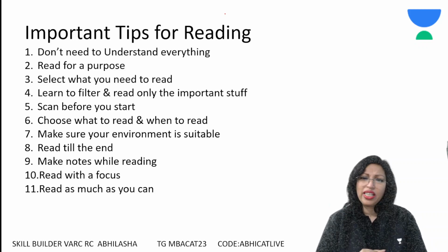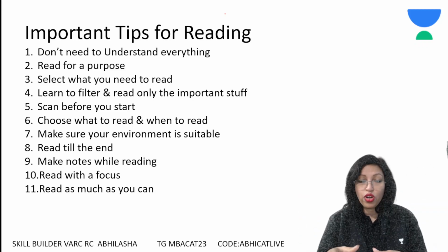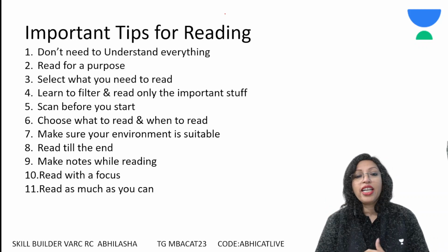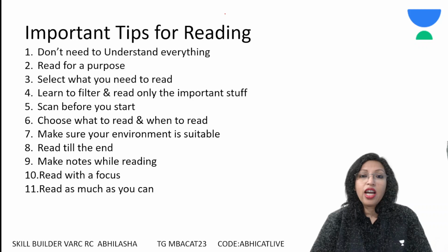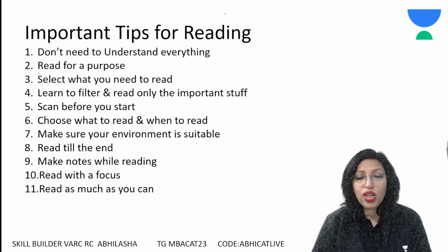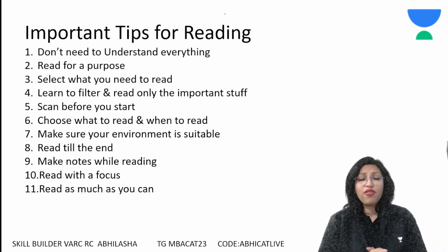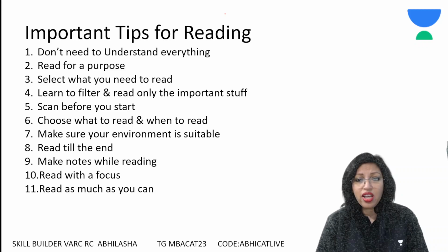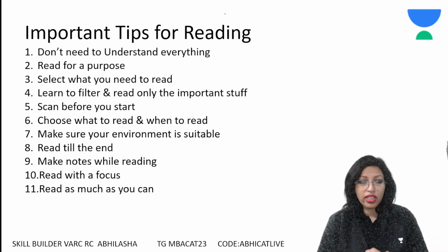Number 3, select what you need to read. Don't read random stuff. This is for general reading also. So choose what you need to read. Choose your articles well and then carry on with reading. Number 4, learn to filter and read only the important stuff. While you're reading generally, this is important. Learn to pick up the important stuff and read only that. Unnecessary extra information you don't need to read, for example, examples, details of stuff, definitions of things you don't really need to read. So don't read them. Whatever is important, spot that and read. We will talk about this also.